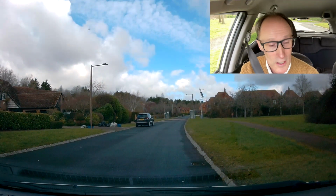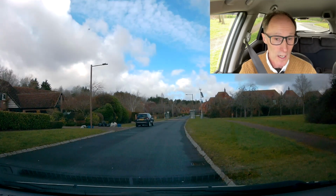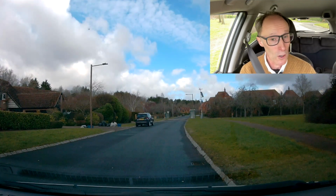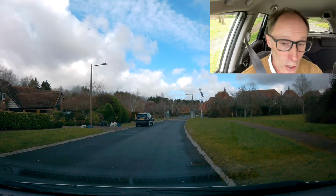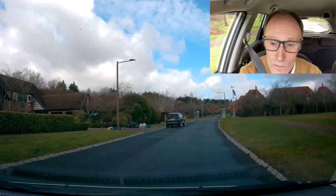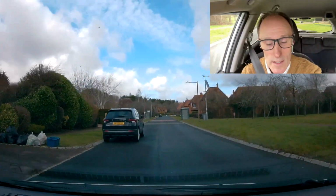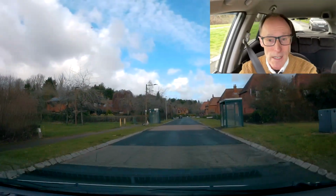Now, quite important, I'm going to rejoin the left. What I'm not going to do is go forward and rejoin the left after that black car on the left. I'm going to rejoin the left before the black car and then go around it. That's a safe thing to do. So I'm checking. I'm going to show signal, checking my blind spot, bring myself across, and then looking to go round and carrying on. Now I've been doing this now for 7 or 8 minutes.